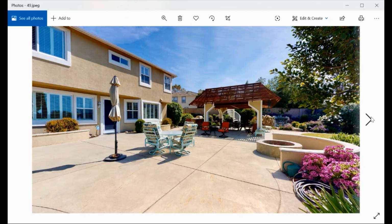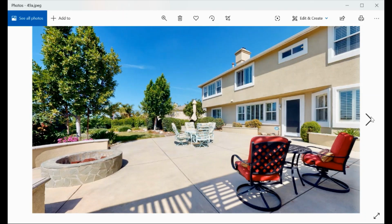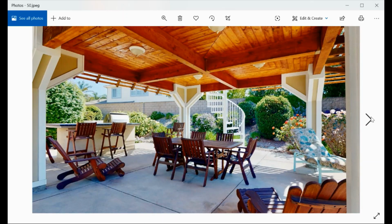Here's another view of the backyard, just so massive, an oasis of tranquility. Your cares and troubles will melt away as you enjoy this backyard. There's so much space. Here's another view of the fire pit with the seating benches. And here's a view of the underside of the view deck. It's wonderful for shade to have a nice meal there.